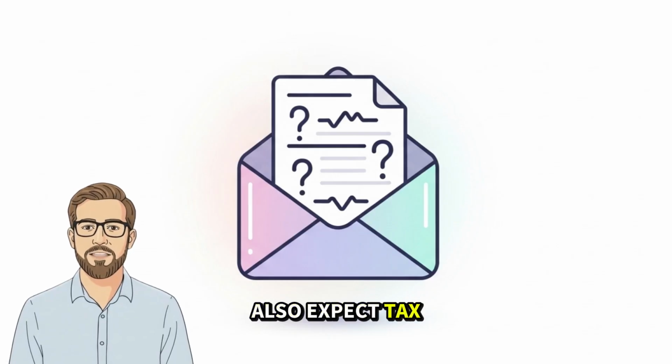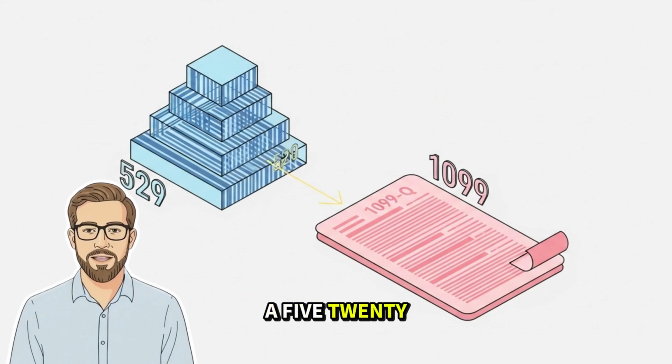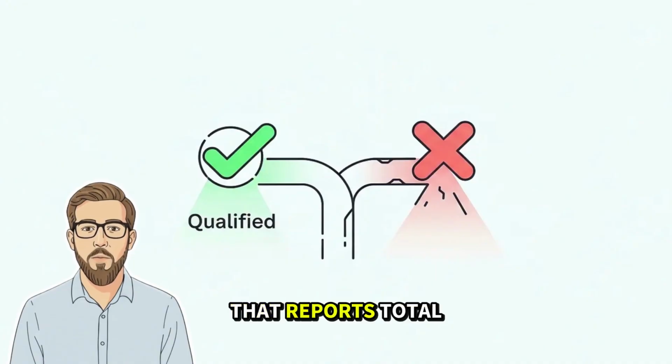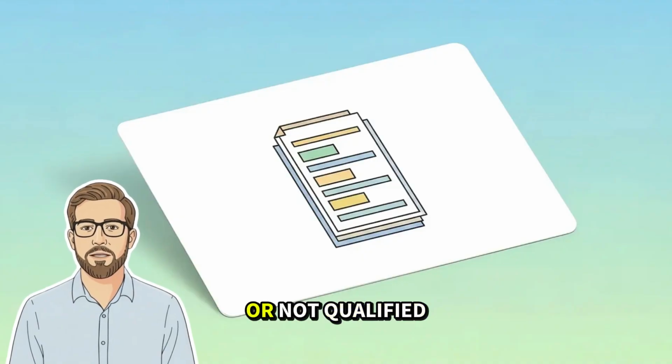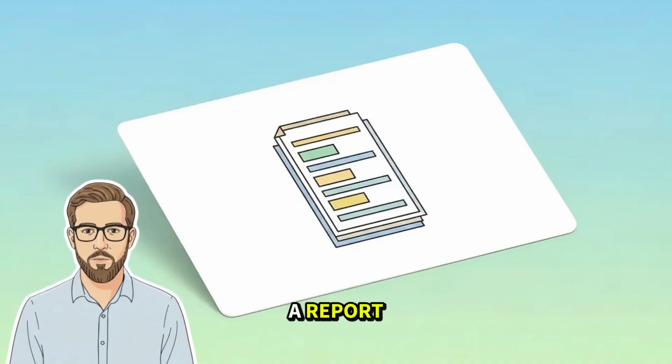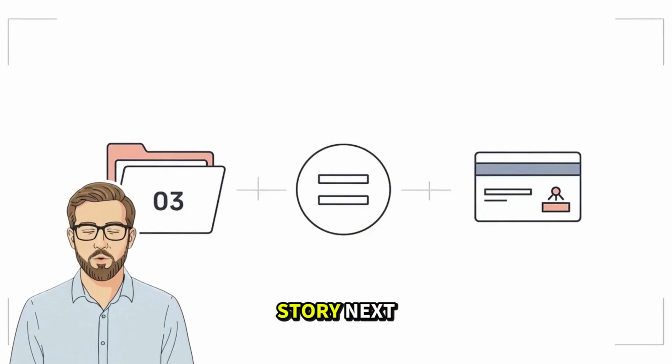Also, expect tax forms to be confusing even when you did everything right. A 529 distribution can trigger a Form 1099-Q that reports total distributions and the split between basis and earnings. That form does not say qualified or not qualified. It is just a report. Your job is to make your receipts and your year totals tell a simple story.